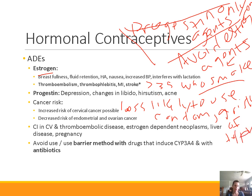When somebody is on hormonal contraceptives and they're not worried about getting pregnant anymore, they're much less likely to use a barrier method or a condom. So the condom is necessary to prevent STDs, not just pregnancy. If somebody is sexually active and not using condoms, they're a lot more likely to get HPV, human papillomavirus, and HPV is linked with ultimate possible cervical cancer. So that's why there's the risk of cervical cancer.